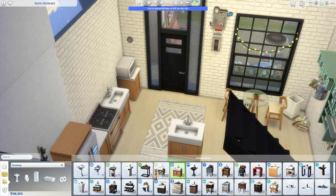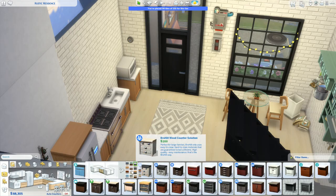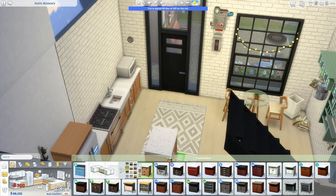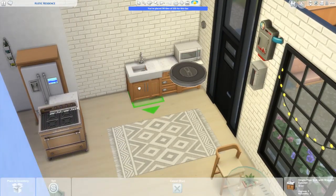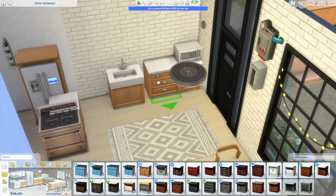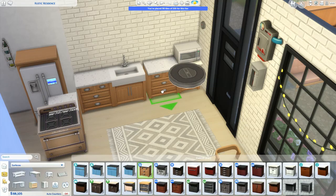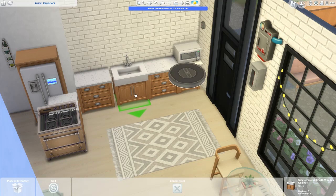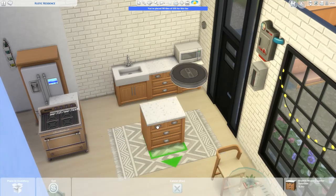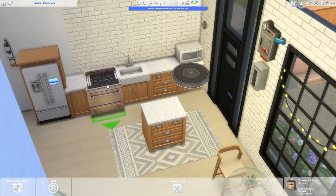Let's add the counter. Same Parenthood counter. Nice. Over. Make that snap. Does it have to be on a certain side for it to snap? Okay. Copy. Move it over some. Yeah, I don't mind the kitchen being really close to the front door in a tiny house, but a bed next to the front door in a tiny house, it's just... I don't like that.